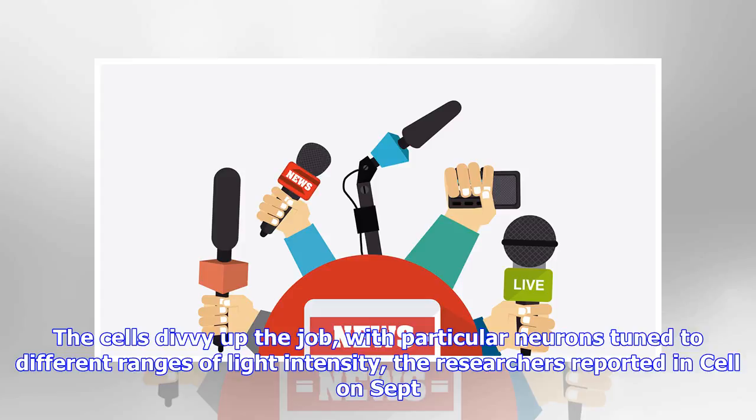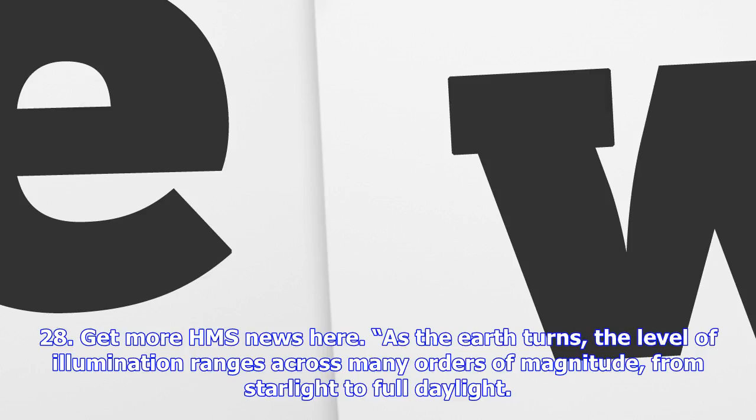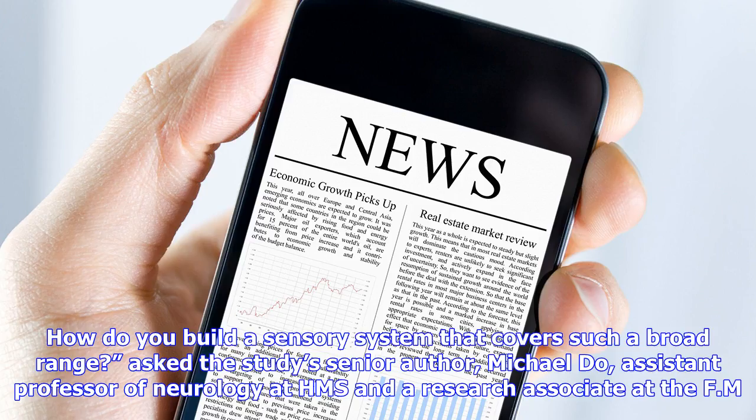As the Earth turns, the level of illumination ranges across many orders of magnitude, from starlight to full daylight. How do you build a sensory system that covers such a broad range? Asked the study's senior author, Michael Do, assistant professor of neurology at HMS and a research associate at the F.M. Kirby Neurobiology Center at Boston Children's. It seems like a straightforward problem, but the solution we found was a lot more complex than expected.